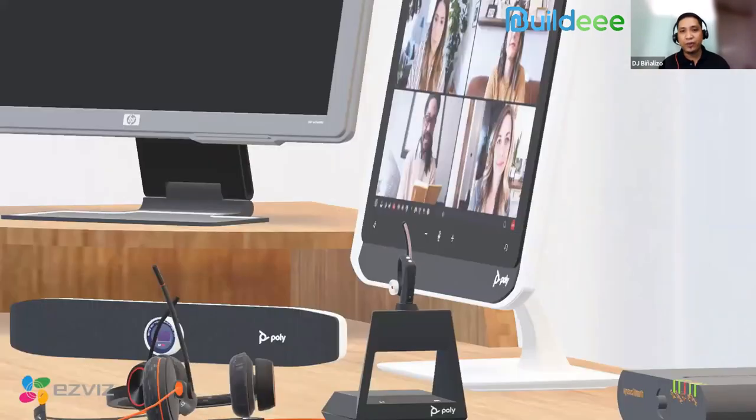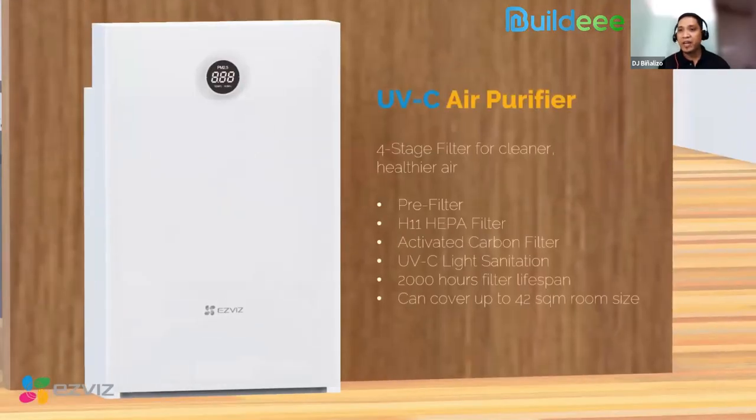And lastly, for EZVIZ, we have an air purifier. This adds security for us in terms of health. This protects us from harmful contaminants that cause allergic rhinitis or different allergic attacks, or even harmful bacteria, germs, and viruses. Those are not visible to our naked eye, but we might inhale them. But if we have an air purifier installed in our home, this device will trap those harmful elements, block them, and release cleaner and healthier air for us to breathe.